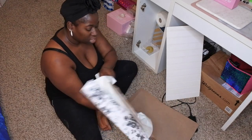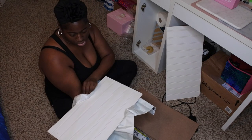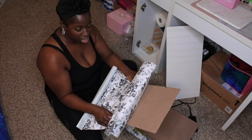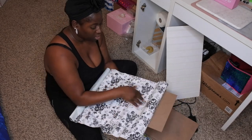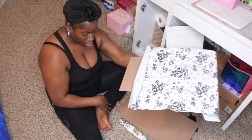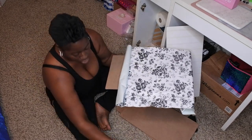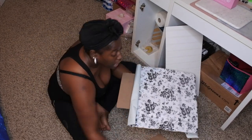At first I was going to try to wrap it around just in case I wanted to maybe use the other side at some point, but I don't think I'll have a need for that. So I'm going to go ahead and cut and measure this and put this on all three boards. And then I have extra two rows for the extra two boards. So let's hop right on into that.